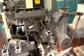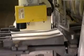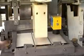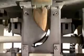The packaging paper has an aluminum outer coating. This prevents light from penetrating. Light can make the butter rancid. Each sheet is 26.5 centimeters long and 19 centimeters wide. Before the butter is inserted, a plastic former bends the paper into shape.